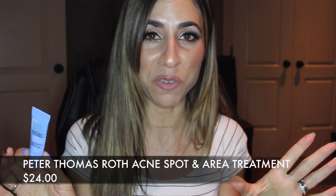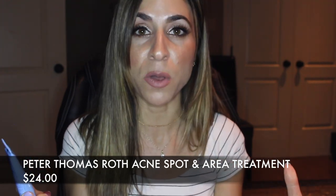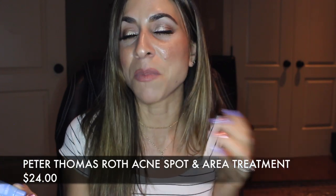I'm just gonna get this product out of the way because it came in the kit, but it's just not working for me. I don't feel like it's doing anything, to be honest. I've tried other acne spot treatments that work better than this one. I just don't notice a difference at all. I feel like it's taking my acne spots longer to go away, to be honest with you. So this I'm actually not really a fan of, but I'm gonna continue using it just so that I use it up.